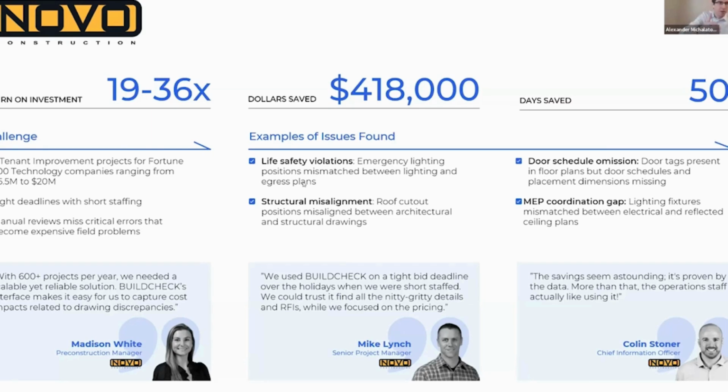If you have a 2-hour wall, we'll check for you if you have the right 90-minute doors. Do they have the right door hardware for that location? As well as things like powers to pumps. Do you have lighting matching your RCPs? All these different items. So in this case, we've caught, or saved, over 400,000 in cost savings, and then over 50 days on the schedule.